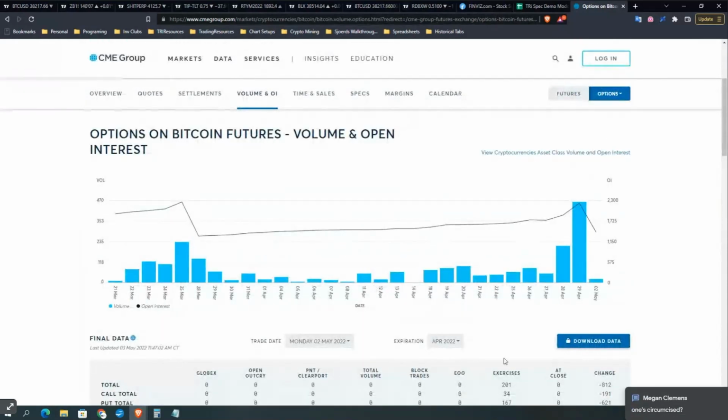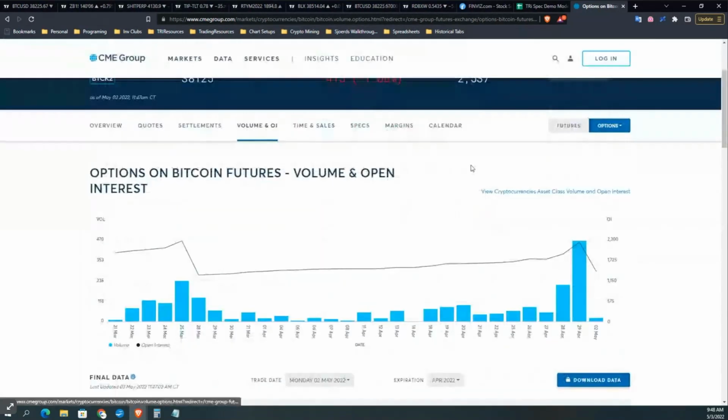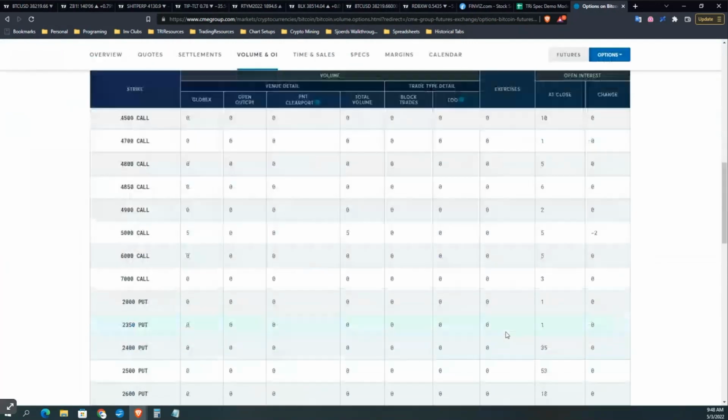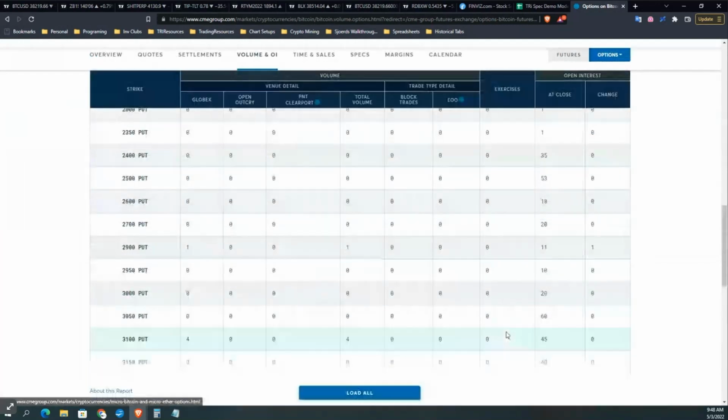Is this Bitcoin? So it's interesting when we look at the April, because this is European style, I'm not quite sure exactly what the actual settlement date is. Where was that month? Here we are. May. So this has not expired yet. So the question is, where is the heaviest open interest?